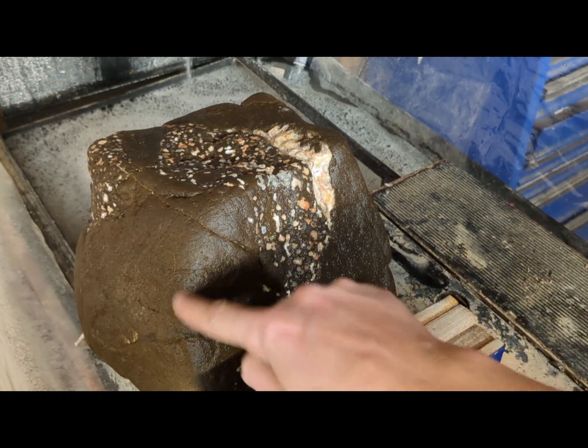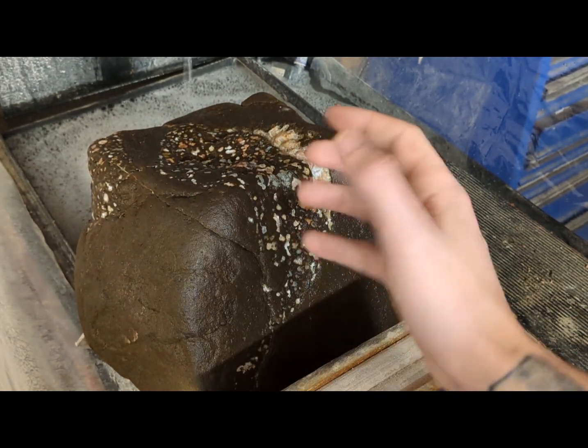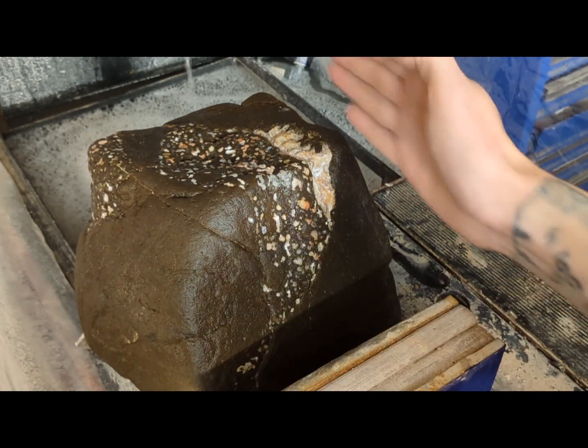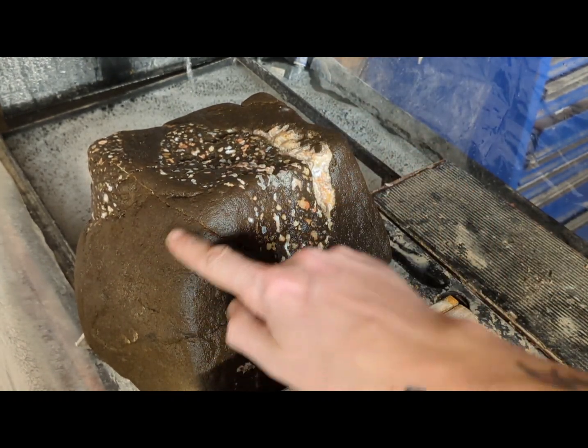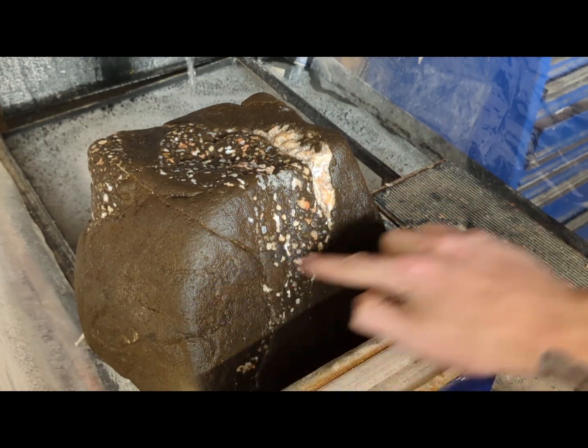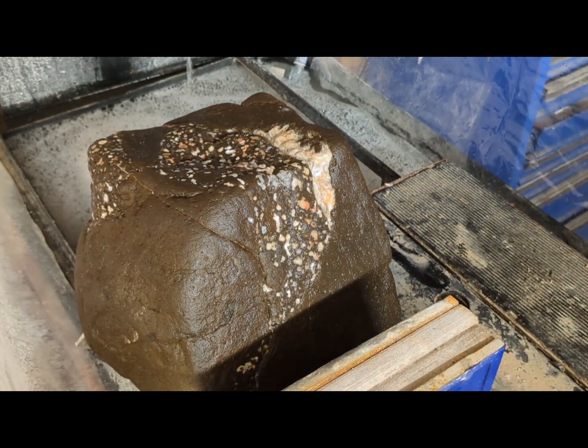There are some parts of the rock on the outside that don't show anything, but that might change inside. So aye, flat end there, set it up so it's nice and square, and then start slabbing. It's going to be a bit difficult because it's too big for my biggest saw, which is pretty big.